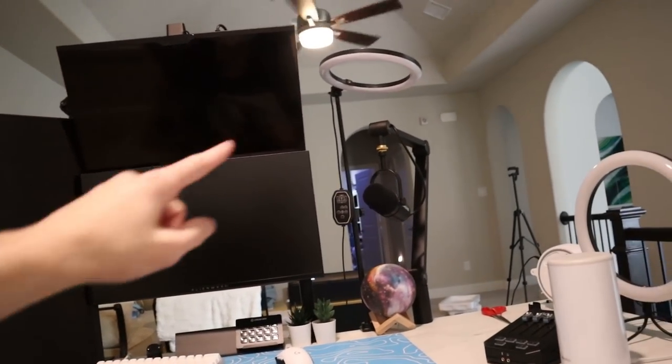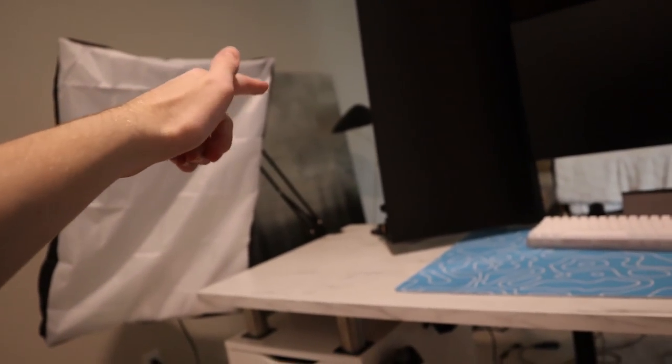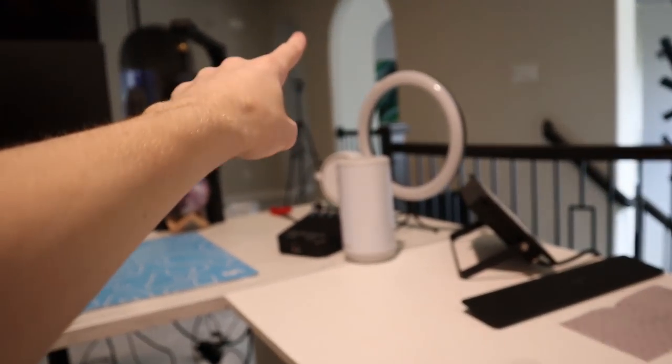For the lighting, I'm thinking I move this ring light above this monitor right here. I move that ring light over here to be my main one behind my camera, and then put this softbox above my PC when that comes in.